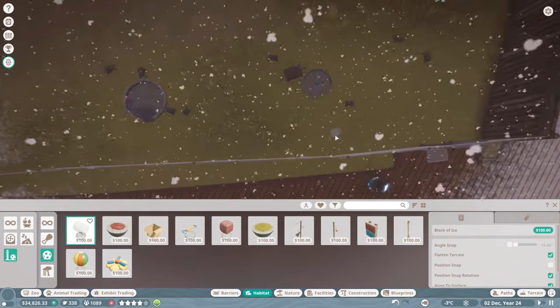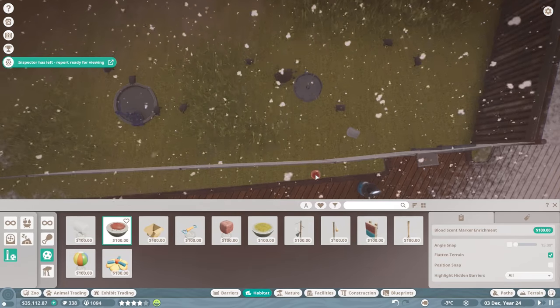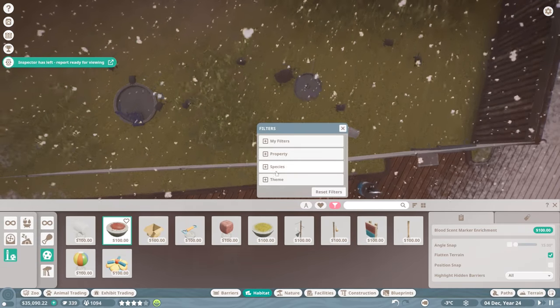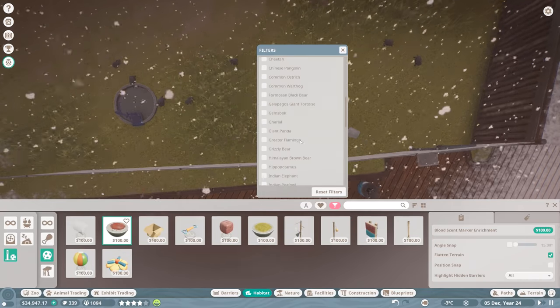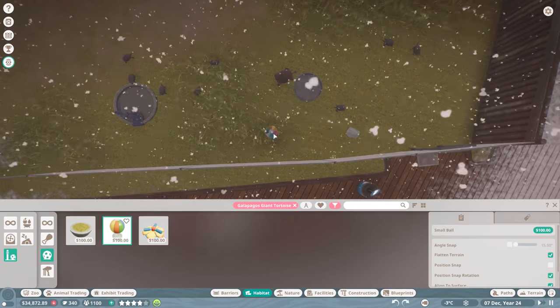I can't really see too well with all the snow here, you guys. Block of ice, blood, oh gosh, whoops. Probably shouldn't be having a blood scent marker here for tortoises, but let's go back to Galapagos giant tortoise. There it is right there. I guess it doesn't want the block of ice, but I'll put a small ball there.